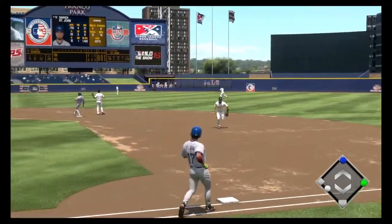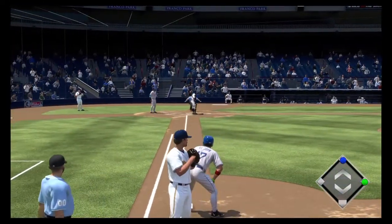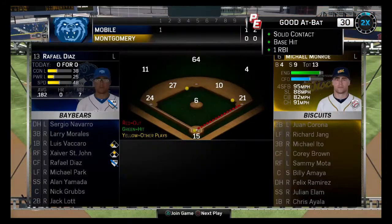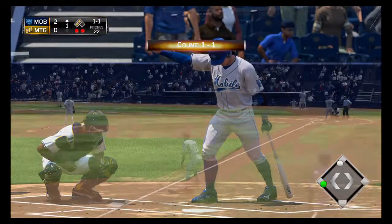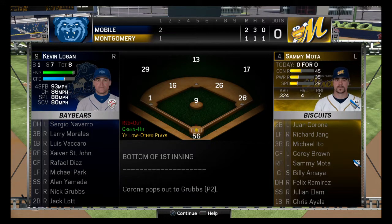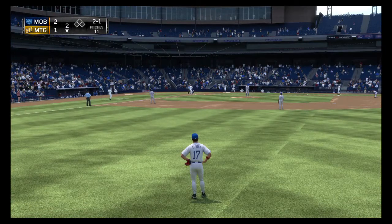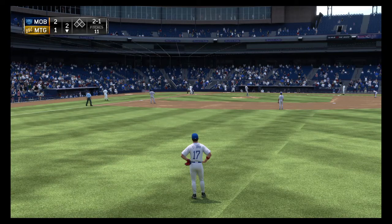It's a base hit. Around third and being waved on home. And the opening salvo is fired here as they take a 1-0 lead. Alan Yamada will come forward now. Back in the lineup here after getting yesterday afternoon off. Sammy Mota will dig in now, and as you can see, he's well over 300 here to start this new campaign.